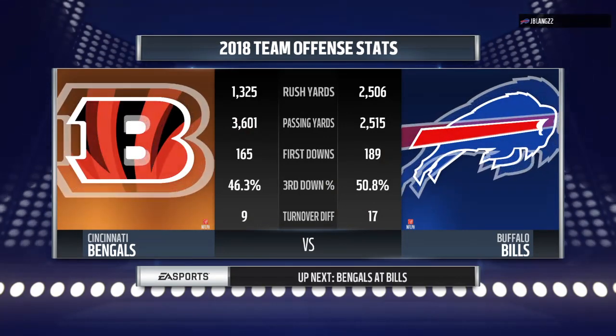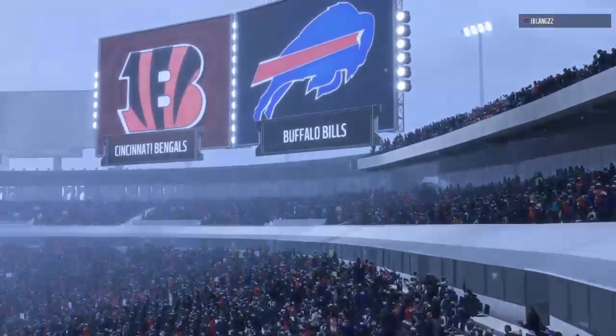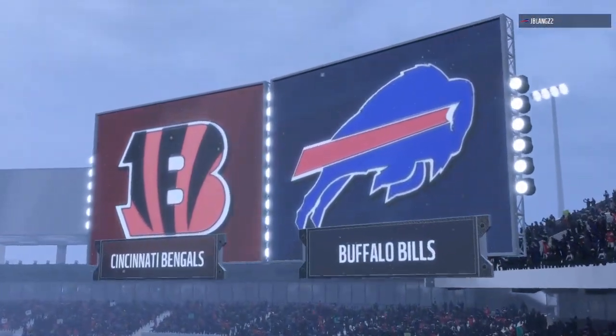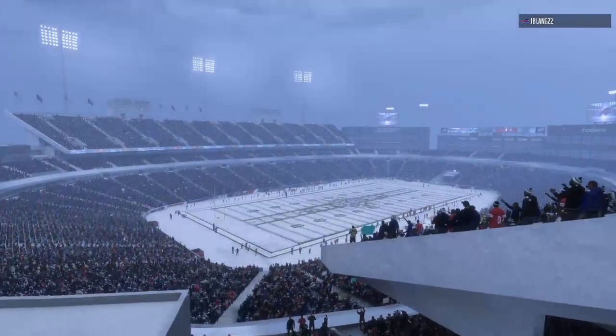Hello, everyone. I'm Larry Ridley, and this is the NFL on EA Sports. Today, we'll see a team that can get it done on the ground. The Bills lead the league in rushing TDs, and they'll go up against the Bengals, who will need to be stout up front. Thanks, Larry.